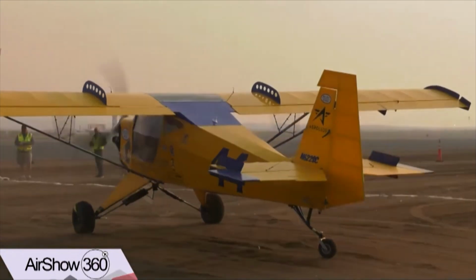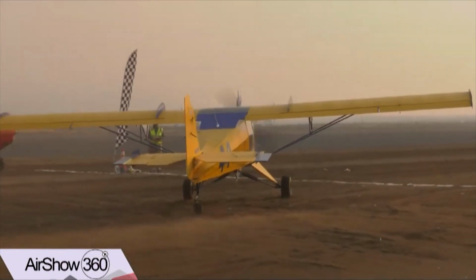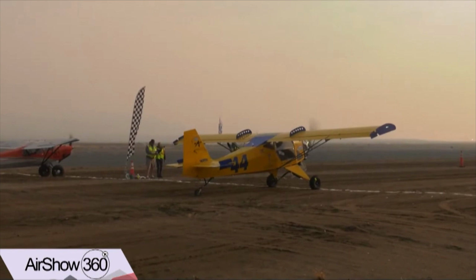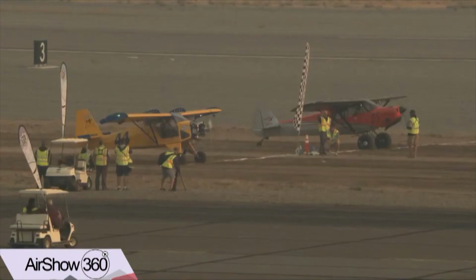Who's up next? All right, we got Kathy Page in her brand new Carbon Cub that she just finished building, just flew the time off and got the hours she needed in that thing. She used to fly the Honey Badger, the Clipper, right? That's correct, Piper Clipper with no flaps. Clipper, and that was awesome.